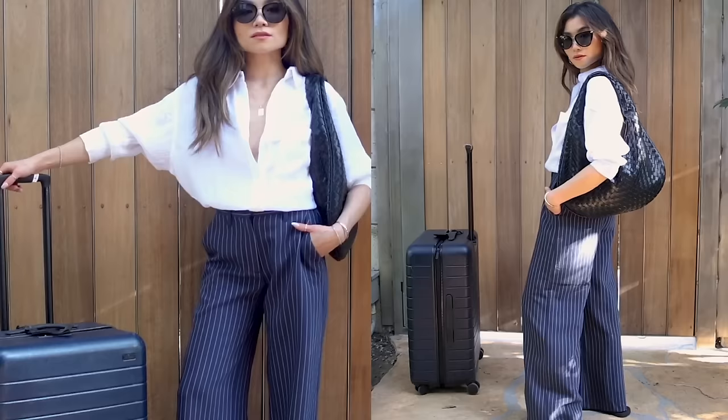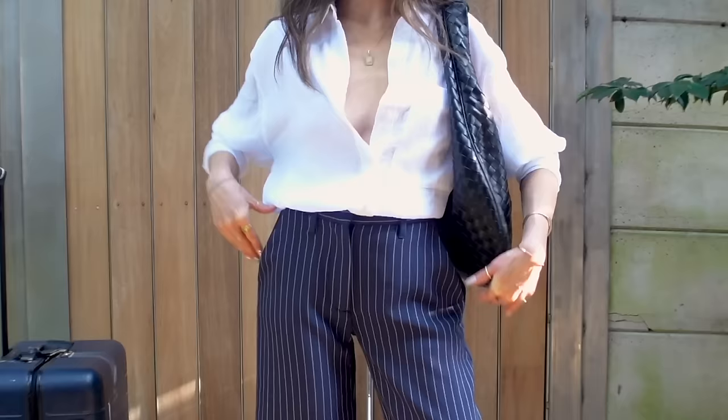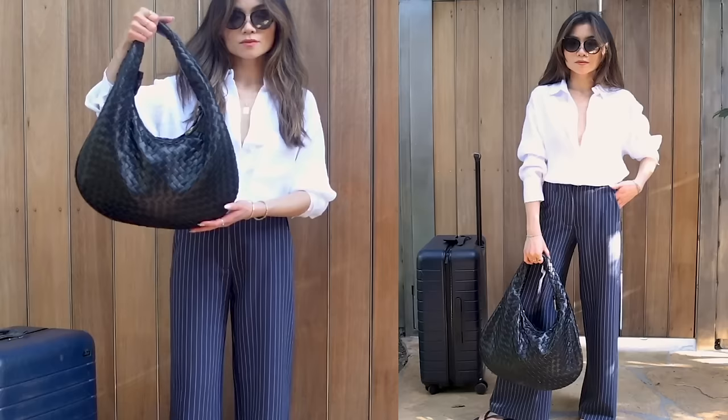I tucked that into some mid-rise wide leg trousers in a classic navy pinstripe. The pinstripe is giving suiting vibes, and it's an easy swap out from your typical pajama pants. And then I finished everything off with black accessories. I just have some simple black flip-flops. You can do some cleaner leather sandals too.